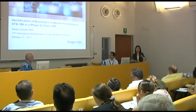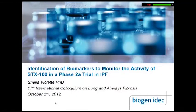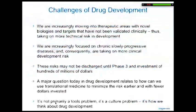Okay. So my talk is really going to be focused on describing how and why we developed a biomarker strategy to support the clinical development of STX-100, which is a humanized antibody directed against the alpha V beta 6 integrin, with lead clinical indication being for patients with idiopathic pulmonary fibrosis.